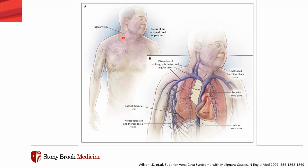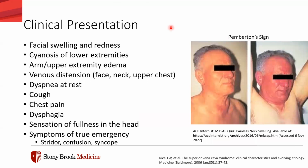As you can see over here, at the jugular vein, because the tumor is pressing on it, the blood can't return back to the heart. This is also showing the obstructed brachiocephalic vein. This makes a lot of sense when talking about the symptoms that patients present with. One of the classic signs of superior vena cava syndrome is Pemberton's sign. This is a man shown at baseline, standing there normally, but in the right picture, when he raises his arms, he has facial congestion and cyanosis, as you can see from the color of his skin below his neck here and here.